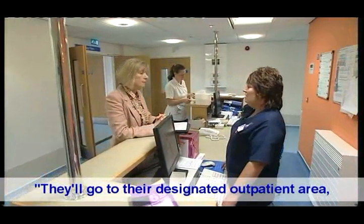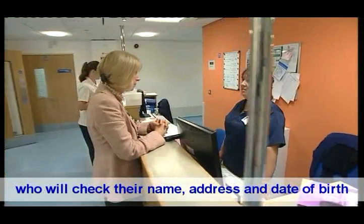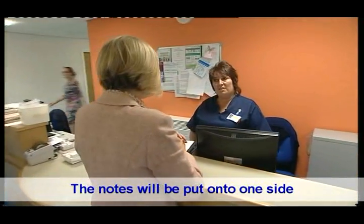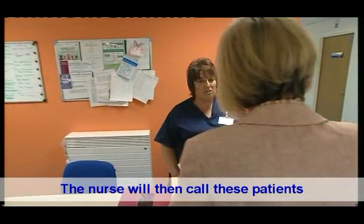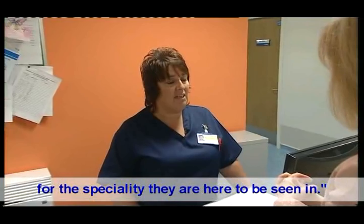What happens when someone first arrives at outpatients? They'll go to the designated outpatient area. They will be seen by the receptionist who will check their name, address, date of birth to make sure we have the correct patient. The notes are then put onto one side, and the patient will take a seat. The nurse will then go along and call these patients and do any basic observations that are required for the specialty they're here to be seen in.